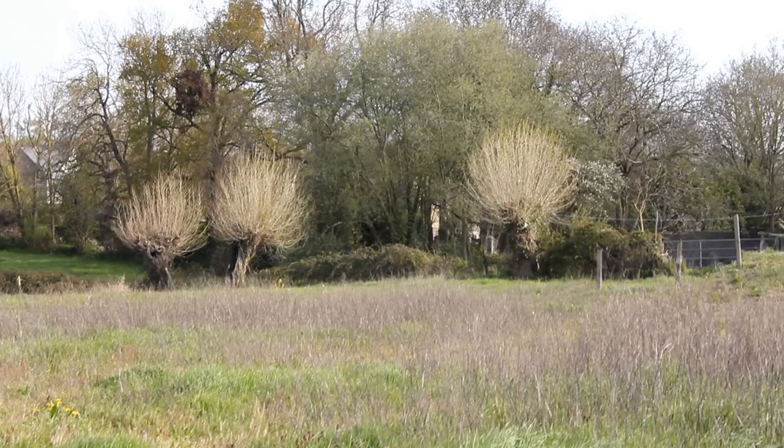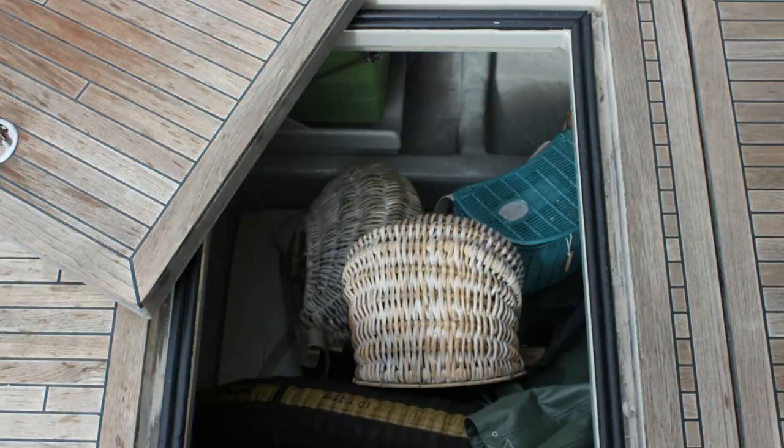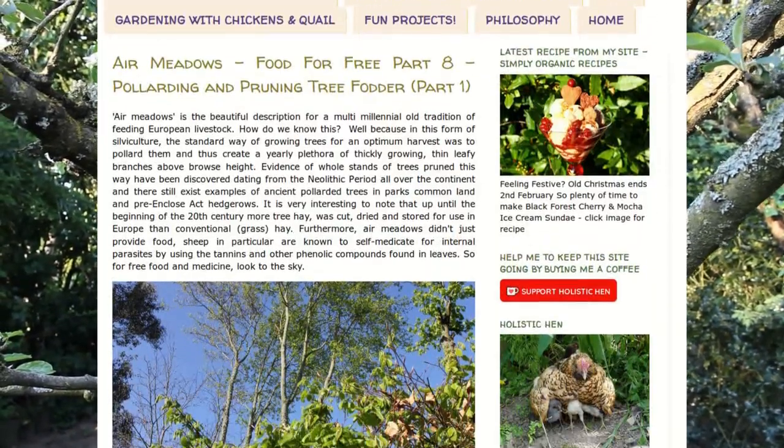And also, in the case of the willows, as you can see here, they were pollarded to make baskets, and in this area particularly, baskets for collecting seafood. So it's a fascinating study. I hope you go on my blog and look at the two articles I've written on it.